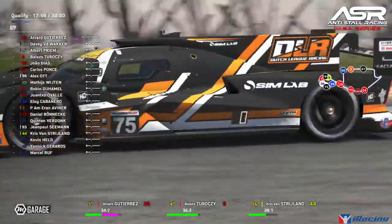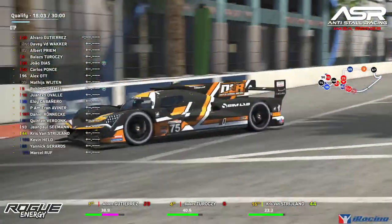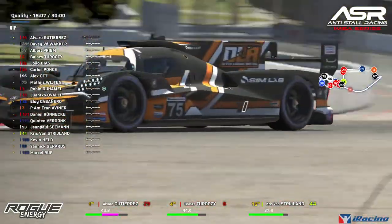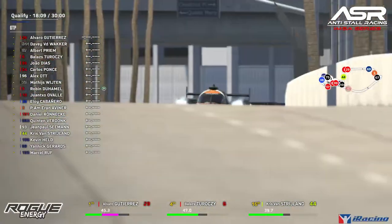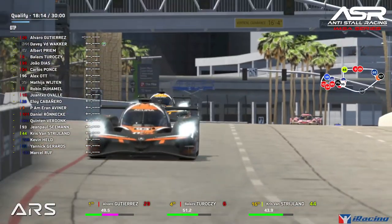And we see some amazing shots there coming through the fountain section. Yeah, the most famous part of Long Beach, without a shadow of a doubt. And it's always lovely to see the cars' front ends flicking through there as quickly as possible. Nearly as fun as it is when they're all stacked up on top of each other.